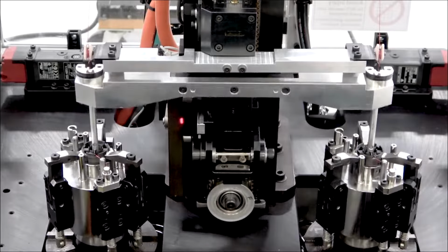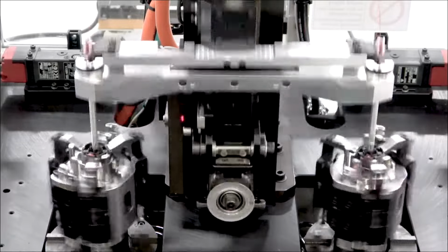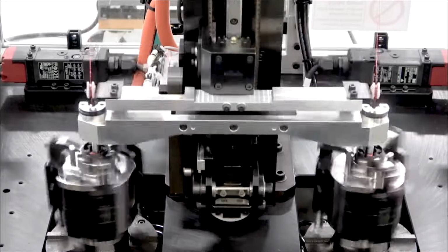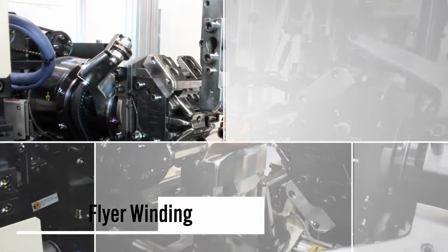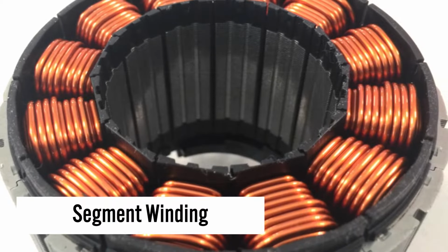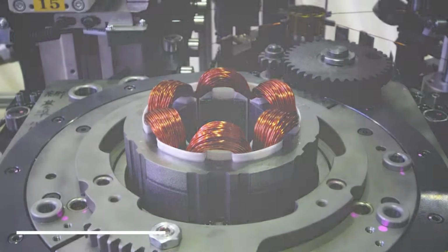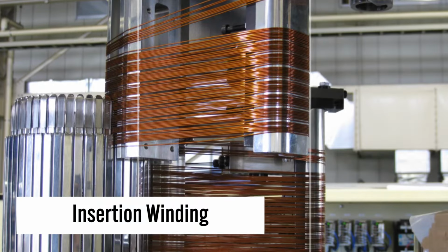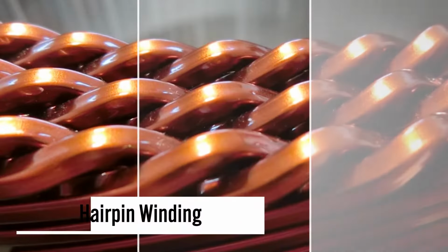At Odawara Automation, our winding machines are some of the fastest and most advanced in the industry, which means higher throughput for you. We make machines for flyer winding, segment winding, needle winding, insertion winding, and hairpin winding.